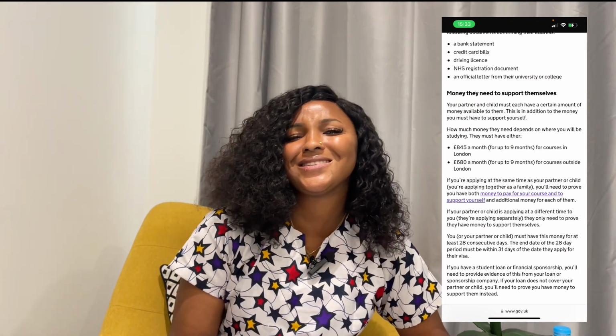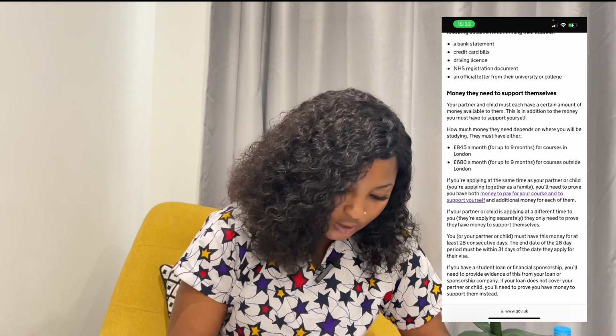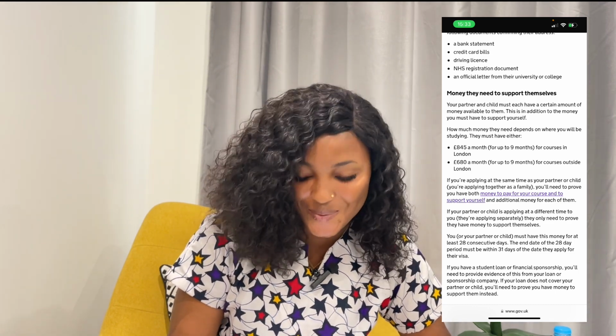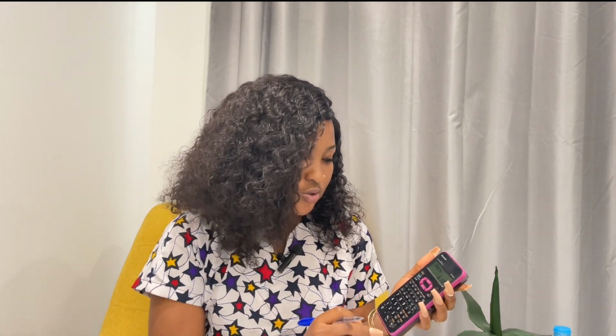Why am I saying times? Multiply by 9 months. So if it's outside London, the scenario that we are using, you are going to be paying £680 multiplied by 9 months. So let's keep this one aside, 15.7 million. That's for you. So your dependent now will be paying £680 multiplied by 9 months. That's all that they are paying, £6,120. So multiplied by the rates.